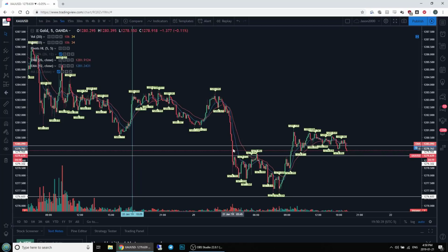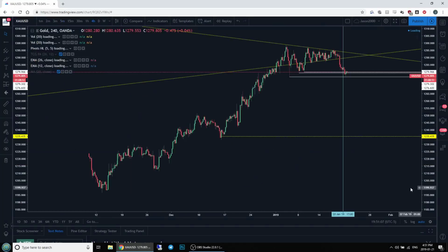Now we come right down on the 5-minute. We don't even seem to test this 1279 support. We drop below 1279. We don't even seem to test this 1280 support. We drop right through it, right through the 1279, bounce up, acts as resistance, and it continues to act as resistance. We're unable to get above this former support, now acting as resistance, and eventually this drives us all the way down to 1276. Now let's go back to that 4-hour time frame.